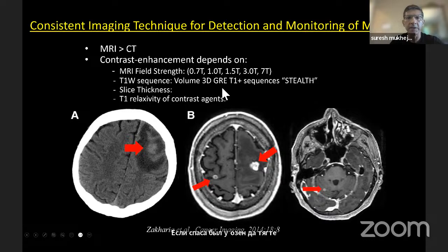It's also important that your T1 weighted sequences are consistent. Realize that 3D gradient echo sequences are oftentimes sub-millimeter, whereas standard T1 weighted images are oftentimes 3 or 4 millimeters. So you're going to get better detection of the metastases when you do these stealth-like sequences. So again, important to note that.